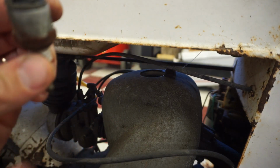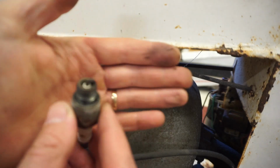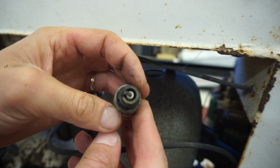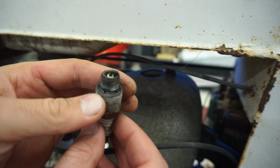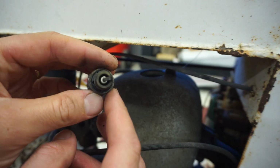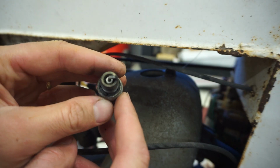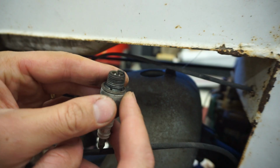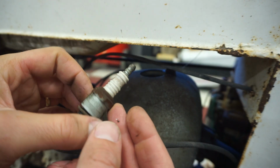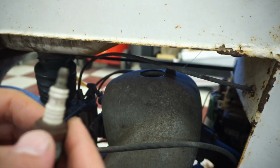Alright, let's check out the plug here. Wow, it looks really white. Looks like a new plug. That is weird. I almost wonder if the people that put it away like 30 years ago couldn't get it started, so they tried a new plug. And it didn't fire with the new plug in it. That's pretty cool. That is funny.